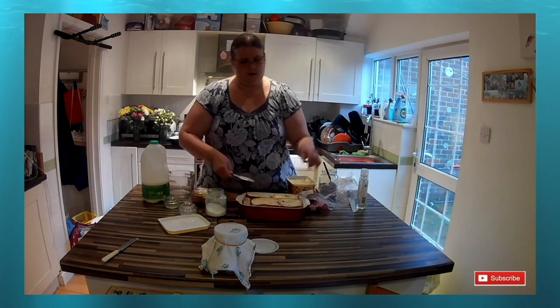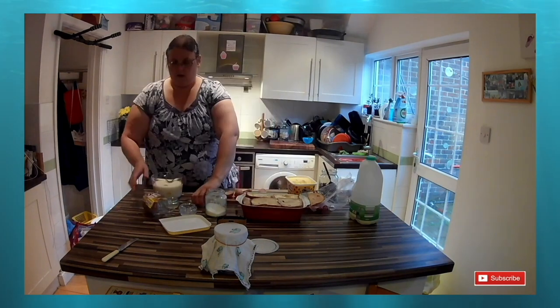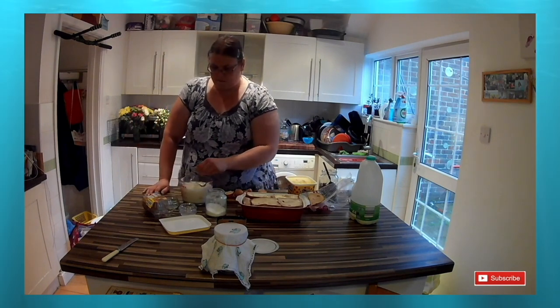I'll mix that in a measuring jug, and make sure that all the egg is mixed properly into the milk, and then I'll pour it on. When you pour it on, you make sure that you pour it slowly so that the bread has a chance to absorb all the liquid.